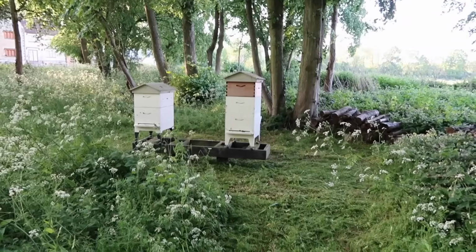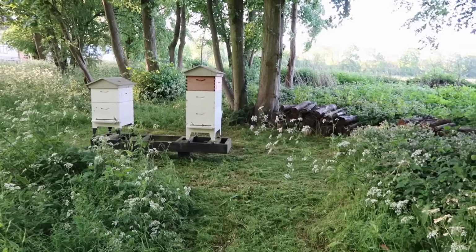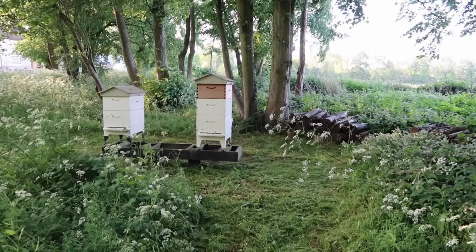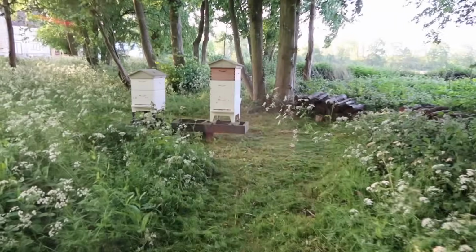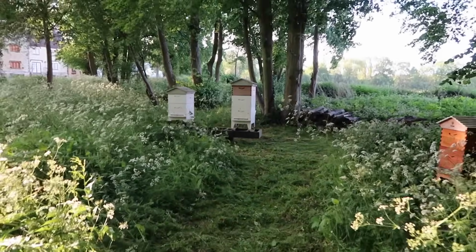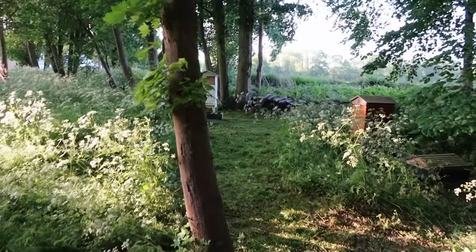I'm glad I got that done. I needed to do that at this time of the day, because if I was to do this in the middle of the day, it'd be carnage. There'd be bees everywhere. So the majority of them will be working away inside the colony, and the ones that we can see out on the landing board are just the guard bees. So they're just doing their job.